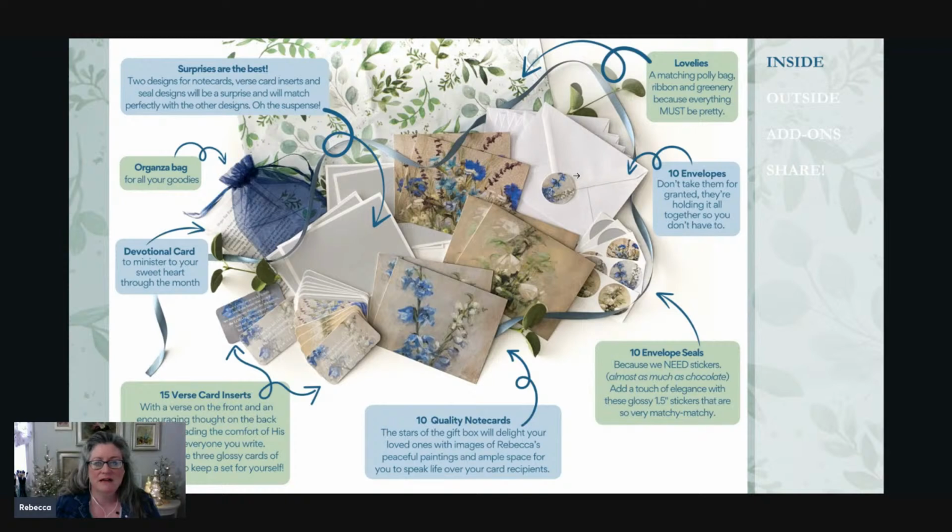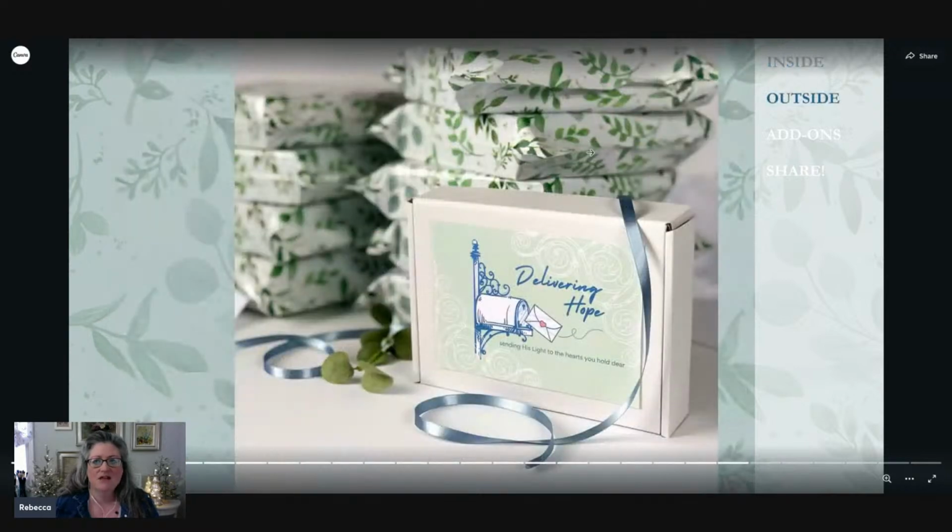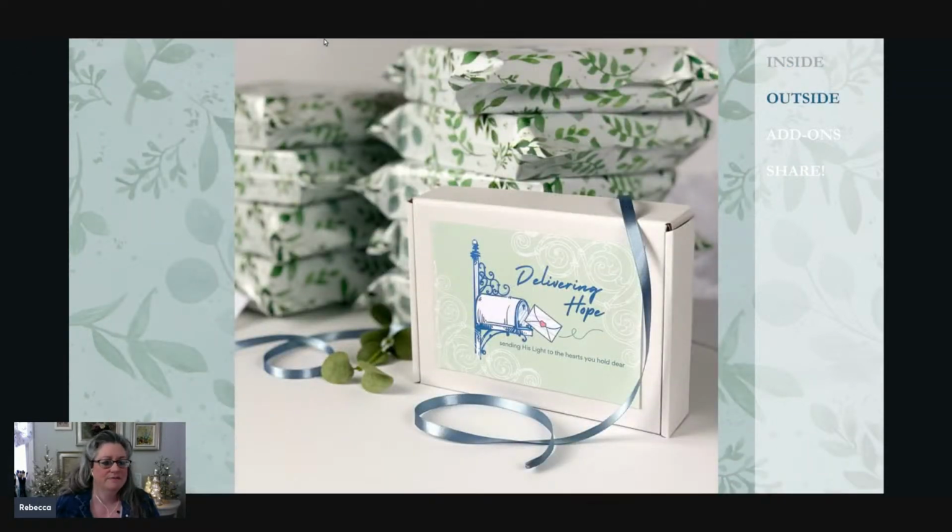You get these really nice envelopes. I have different ones that are in the picture, and they're a lot nicer. I got kind of heavy-duty ones. You have a devotional card over here, and here's some of the packaging. You've got ribbon, and you've got some decorations on the inside. So let me show you what they actually look like. So I got the real things.